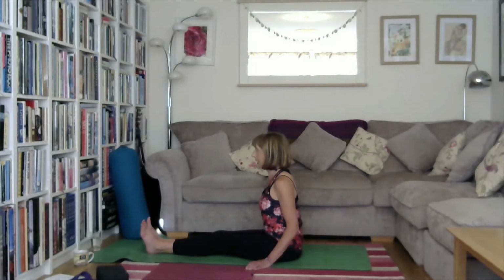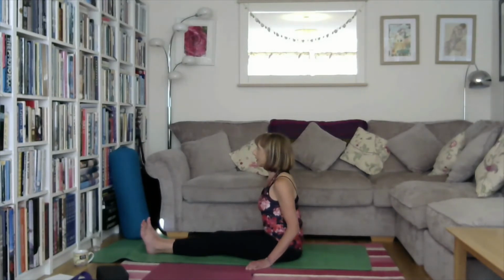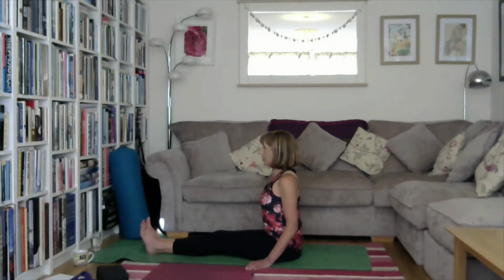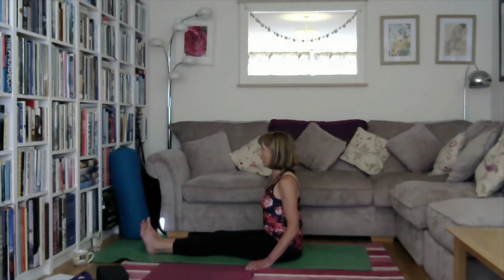Draw your belly in. And we go a bit deeper. Breathing in into the tummy, up into the sides of the ribs, right up into the collarbone area between the shoulders. And let it all go. One more. Breathing into the tummy, up into the sides of the ribs, up into the collarbone area between the shoulders. A nice long, slow out breath.